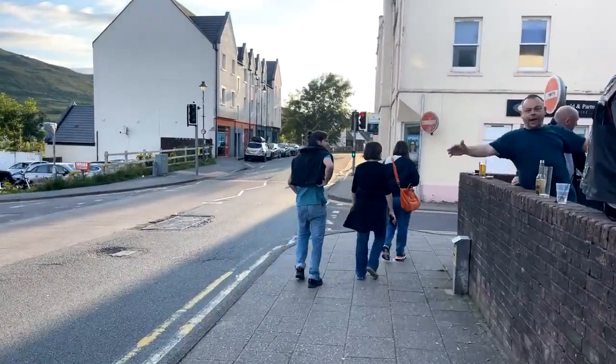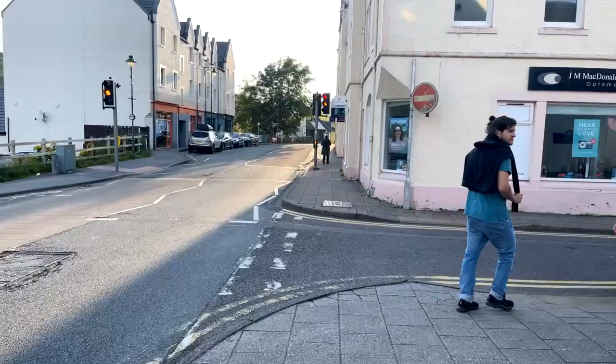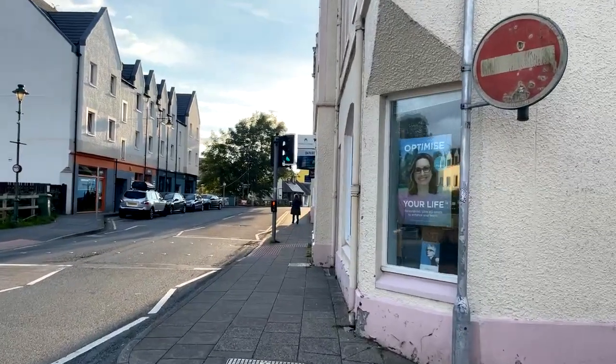Red. All right, thank you. Yeah, there we go. Drunk people in Portree, who knew?